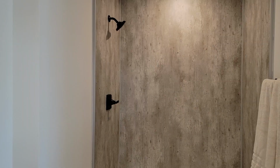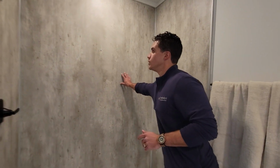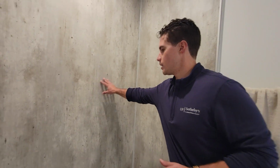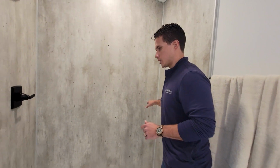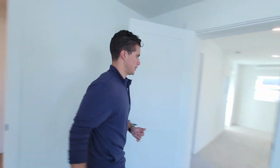And then you've got this beautiful shower here, which I'm not sure what's going on with the walls here. Certainly unique. It's not texture. It almost feels like a wallpaper or something like that. Kind of curious about what that looks like, but either way, very functional. And then we'll head off into the rest of the living areas.